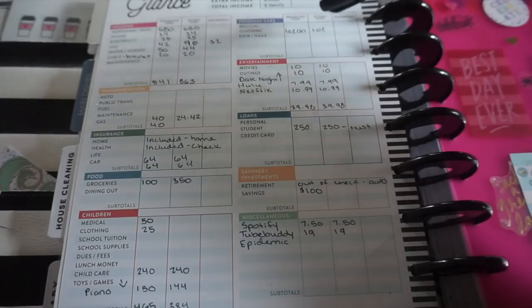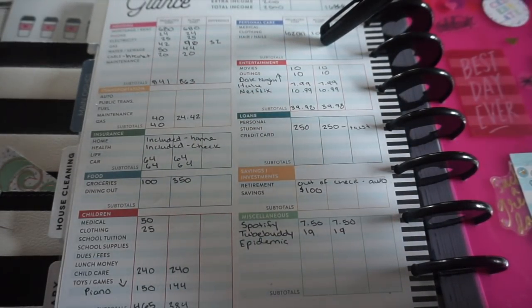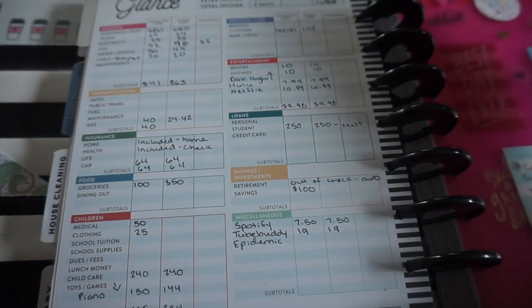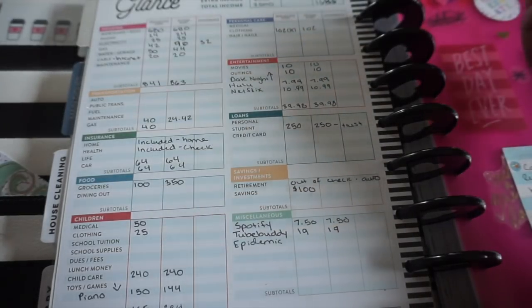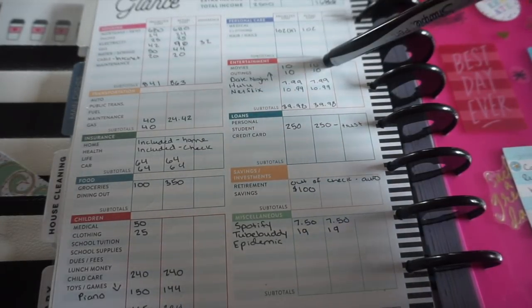Let's see here. Clothing. So this was for Harrison. That should have gone down here. That's what I spent. So it was $102 at Carter's, but we seriously got so much stuff for him. Movies. So this is our date night budget. It's about 20 bucks a month and that's totally reasonable. Sometimes there's a month where we don't have a date night or we decide to have a date night in. So we're able to save that and then maybe have a more extravagant date later. So that is something that we do.